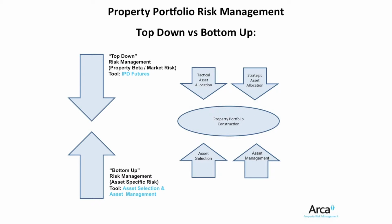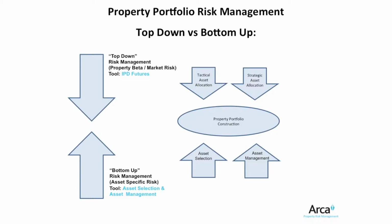But at the top-down market approach, you're obviously making tactical asset allocation decisions, strategic asset allocation decisions, and sometimes those are divorced from the property team. In fact, those decisions could be made at a higher level, and then you get the go-ahead to either buy or sell, and the property team then has to execute those strategies. But having a tool that you can use to trade market risk is obviously very effectual through the cycle.